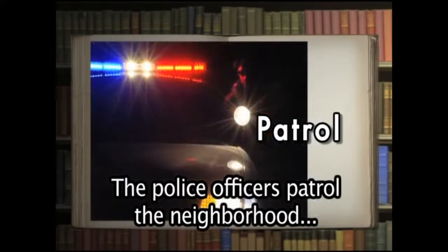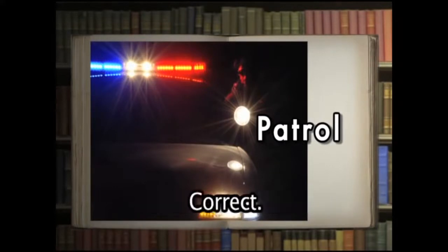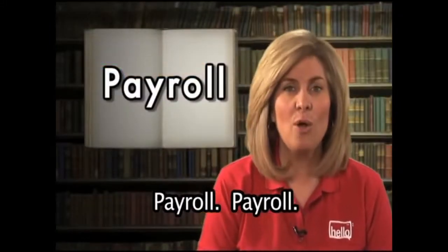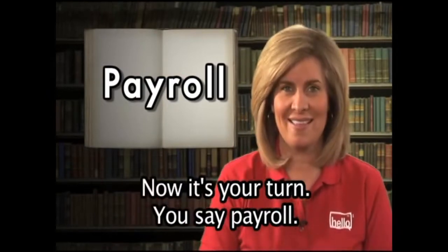The police officers patrol the neighborhood looking for criminals. Say it again, patrol. Correct. Payroll. Pay, roll. Payroll. Now it's your turn. You say payroll.